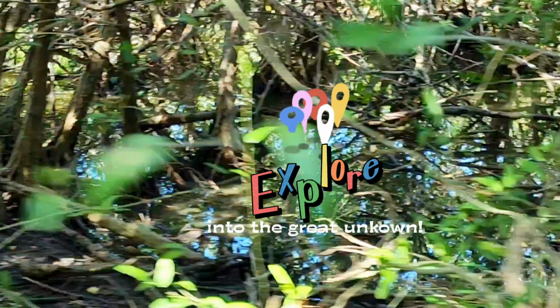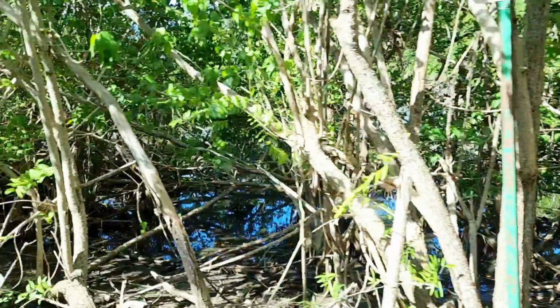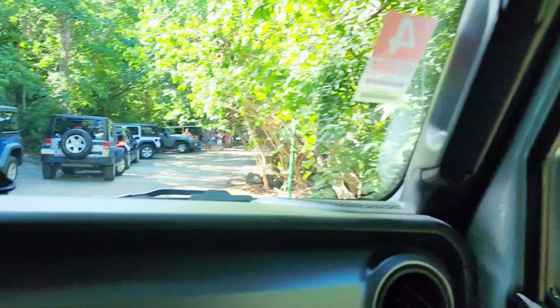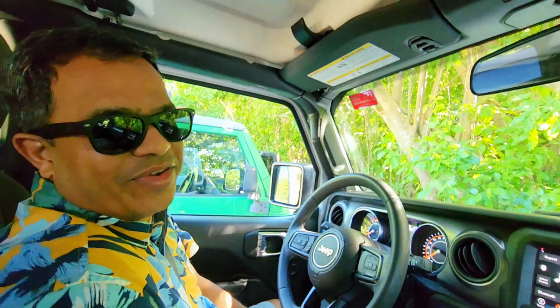Here you can see the mangroves on this side, lots of mangroves. This is a bay. We are heading towards Francis Bay. Again, parking, no parking. Lucky you will get parking in the front of the lot. Now we are lucky here.